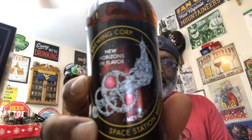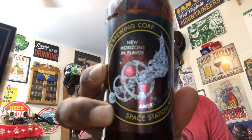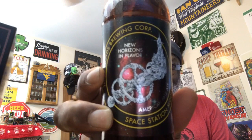Then I finally picked this one up, which I hadn't picked up for whatever reason before, but this is from Three Floyds. It is the Space Station Middle Finger. And so I finally picked that one up.